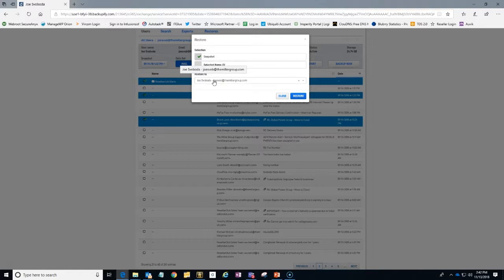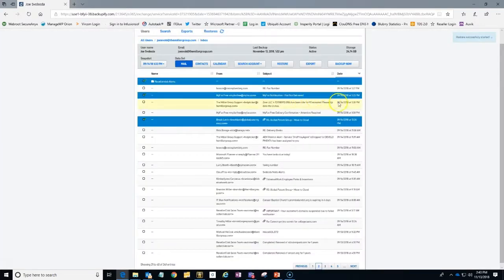Now again, as I said, we don't want to restore over the data that's currently there. So what Backupify does is it'll create a new folder in your inbox called Backupify with the day's date of the day you're doing the actual restore, so today's date. And it would put that full folder hierarchy inside there. Now I'm going to go ahead and restore just these 3 items. I'll restore that back to my mailbox, and we'll take a look at my mailbox here shortly and see what that looks like.